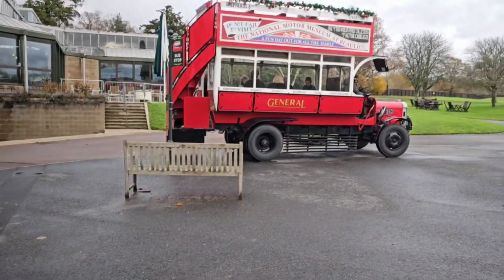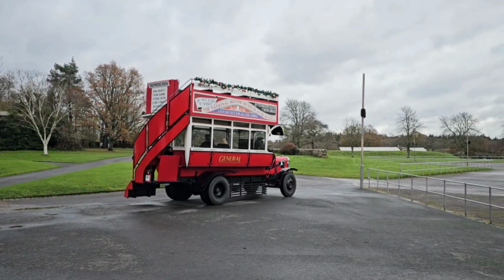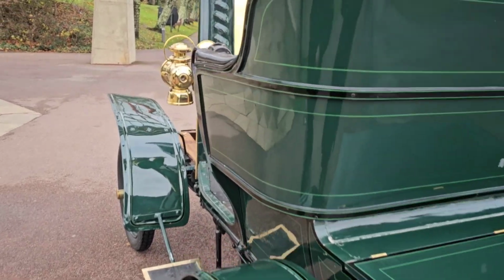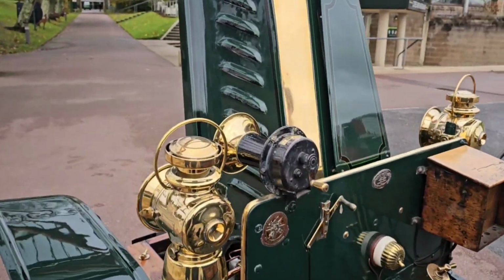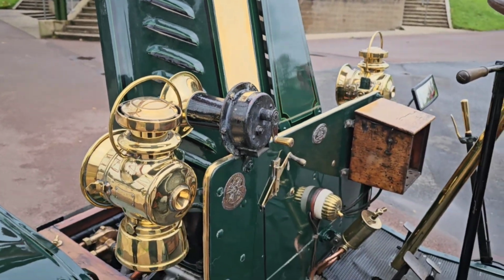Oh, the bus is off on a tour. It's a Ford K-Series lorry under all that. Absolutely marvellous. We're distracting ourselves.